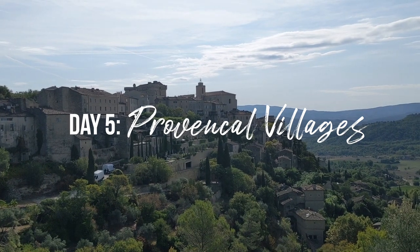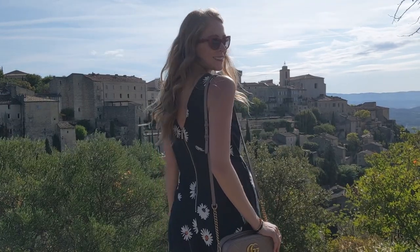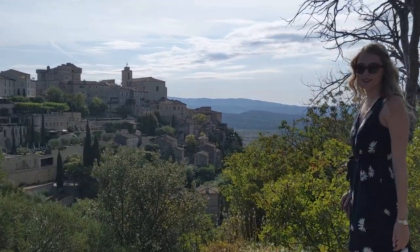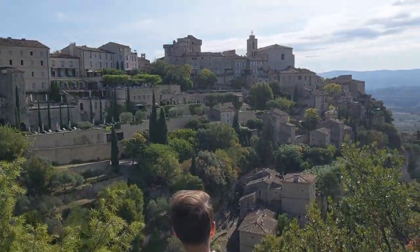So our first stop in the Luberon villages is Gordes. We're at the lookout point. It is absolutely stunning, but terrifying because cars are right beside us. It's beautiful. Look where Daniel's sitting, right over the edge.